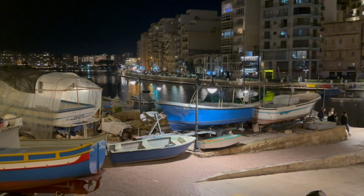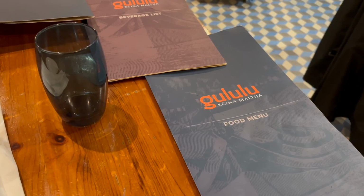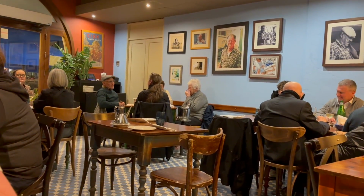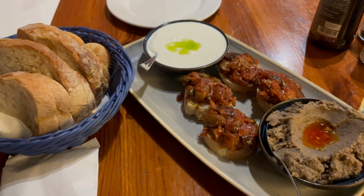We went down to the bay like I mentioned, and we had dinner at this place called Gululu, and they had a traditional try-everything kind of menu. I think it was around 40 euros per person, and they just brought you a huge selection of local food. So we thought this was a really express way to kind of dive into their cuisine.